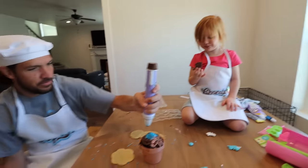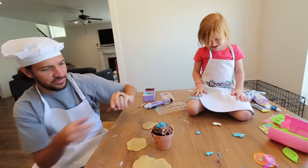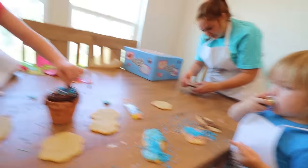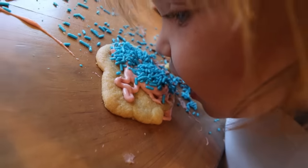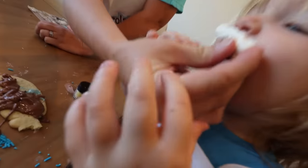Adley, wait, you're eating the decorations. Hold on. Hey, we got to decorate first. And then we'll eat the cake. And then we have a cute little flower popping out, a little turtle. What a fun video. We got a chocolate cake in a pot. This will go right here. We got some cookies. Here's a mustache. Here you go. He just wants to eat it.